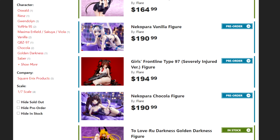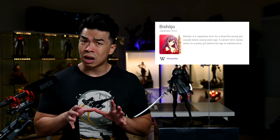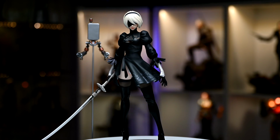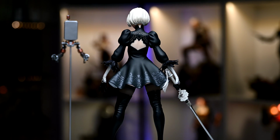Now, it's surprising that Flare was even able to get this license from Square, because after some research, I found that they primarily make figures of the Bishoujo type. Bishoujo, if you don't already know, is a Japanese term for provocative younger body types, which doesn't have the best family-friendly image or wide audience that Square is used to marketing their brands to. I was extremely skeptical of this figure when I ordered it, and maybe it was because I had low expectations, but this figure changed my opinions on what can be achieved with PVC figures.